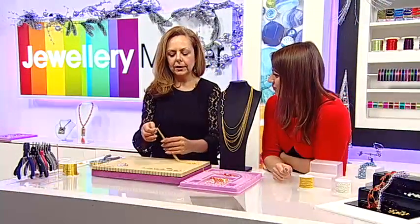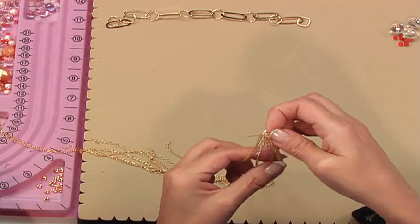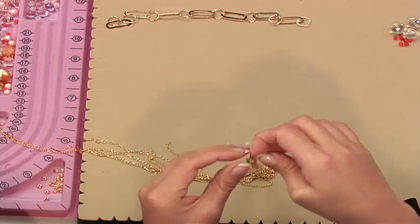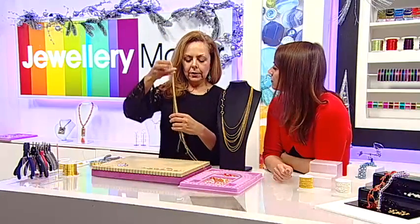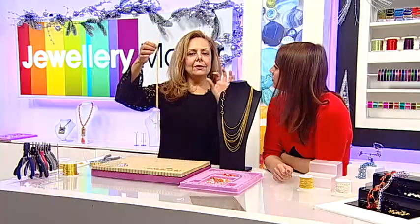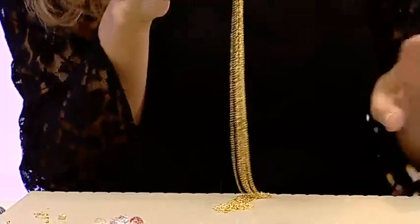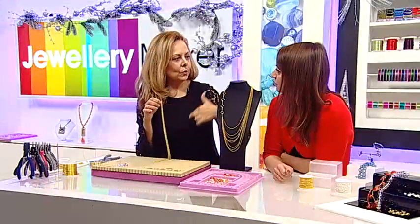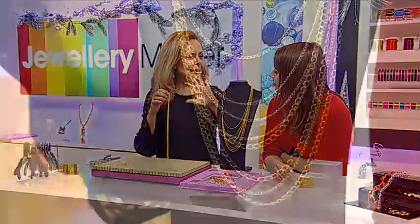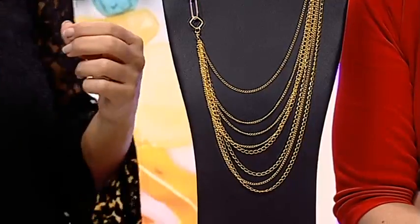Okay. So what I've done is I'm just going to count how many pieces I've got here. I've got 2, 4, 6, 8, 9 pieces of chain, and I've cut them to various different lengths, because the whole idea of this necklace is it's not absolutely precise in terms of measuring. You're going to have in the design some very long bits and then some shorter bits, which gives it that whole kind of multi-layered, really interesting look.